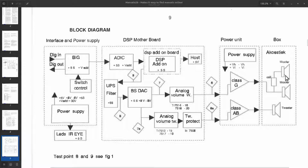And then the two woofers are in parallel with a coil in between, which means that after a certain frequency, only one of the woofers will play the wider range and one of them will play the smaller range. I'm not sure this is actually vertically accurate. According to the documentation, the crossover frequency is roughly when one wavelength fits across the membrane.